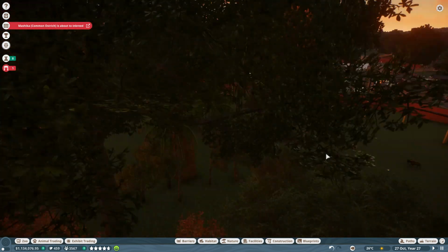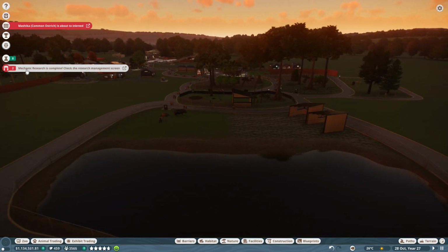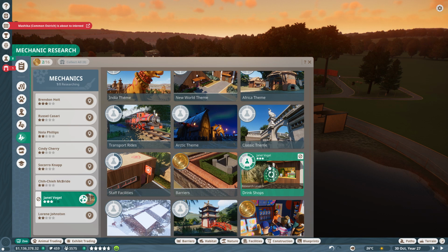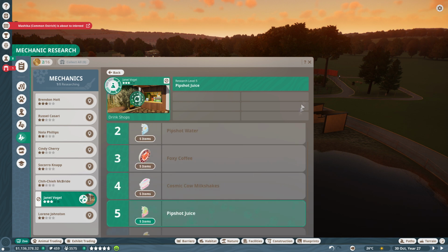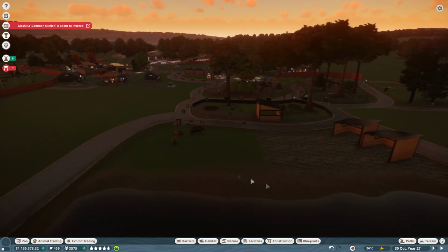Goodbye. All right, anyway. As we were saying before we were so rudely interrupted, hey, the mechanic research is done. What was our mechanic researching? Another drink shop. All right, so this drink shop was going to be the Pip Shot juice. No, we got the Cosmic Cow milkshake. All right, that isn't too awful bad.